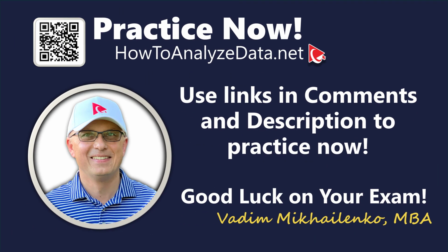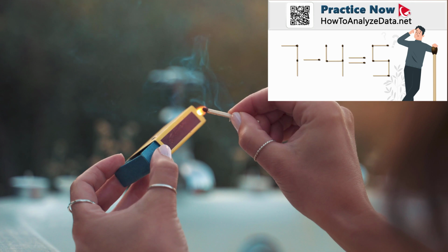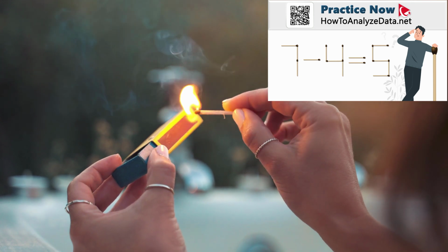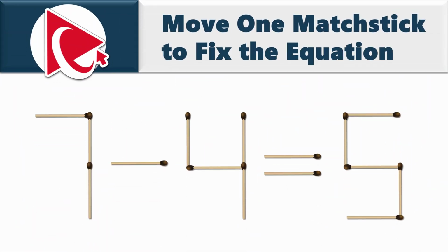When I started looking at this question, I realized that attempting to solve it feels like trying to light a match in the wind. Sometimes you get a spark, but most of the time you end up with the metaphoric blown-out candle. You're presented with the equation, which is built with matches. You need to move one matchstick to fix this equation, because the way it looks, it's not correct.